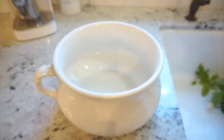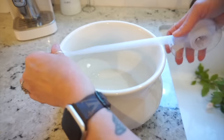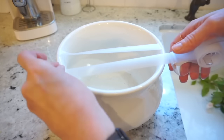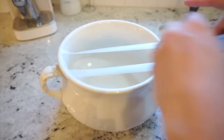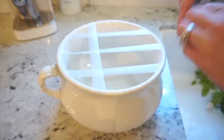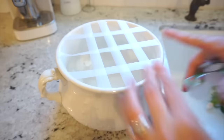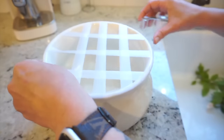And normally I would use a floral tape for this, but I'm going to use some regular Scotch tape. And I just wanted to make sure that that top part was nice and dry before I placed the tape up here. But I'm making grids, and this just helps keep the flowers from falling out because this is a shallow container that I am using.